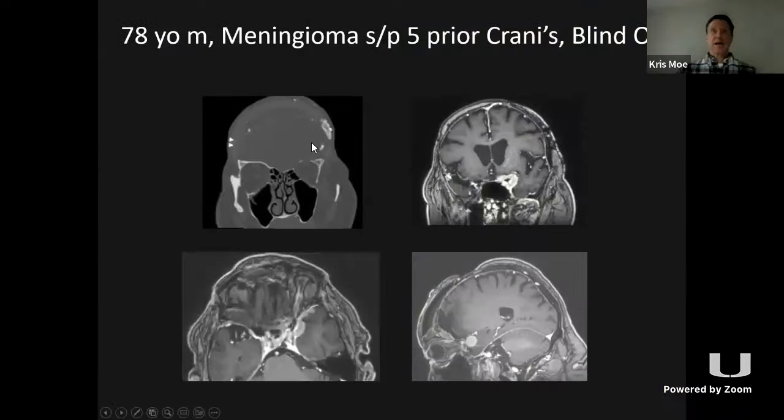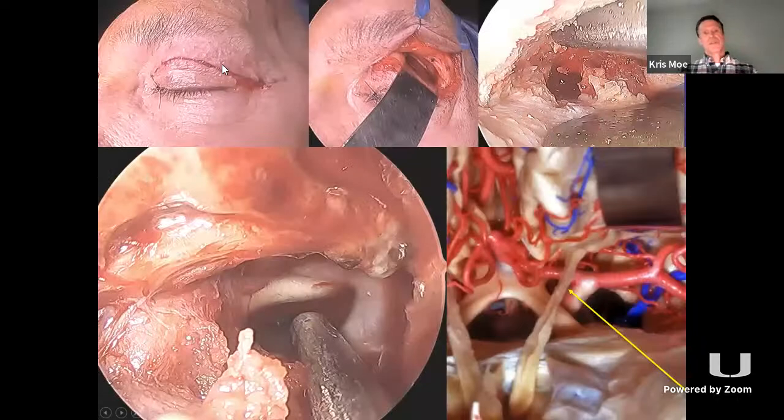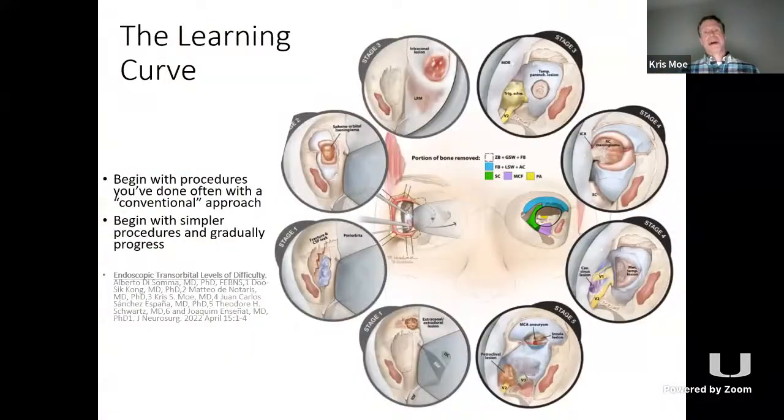As I finish up here, a 78-year-old male with meningioma, referred after 5 prior craniotomies. You can see the meningioma around the anterior clinoid and the temporal lobe. And again, we do a superior lid incision. Here's the dissection. Here's tumor in the orbital apex and working posteriorly. And then we can see the optic nerve, optic tract, internal carotid artery, ACA, MCA, and the olfactory nerve. So very good exposure. So how do you learn this?